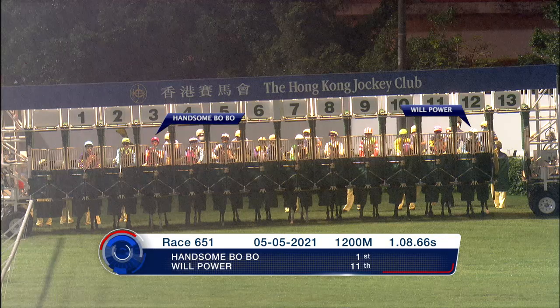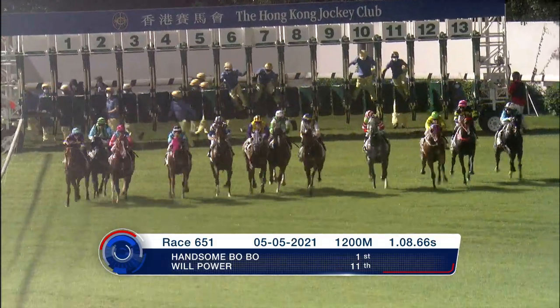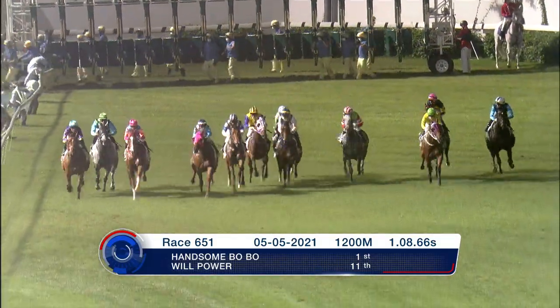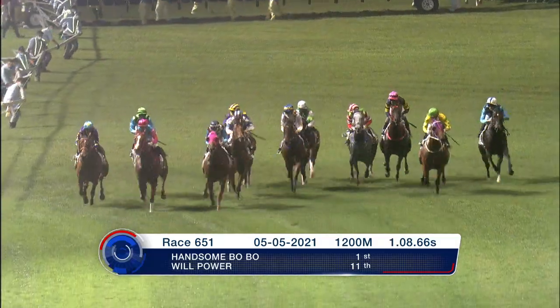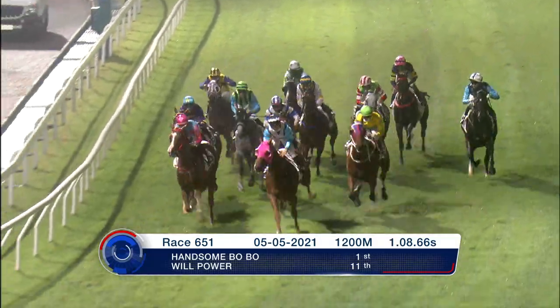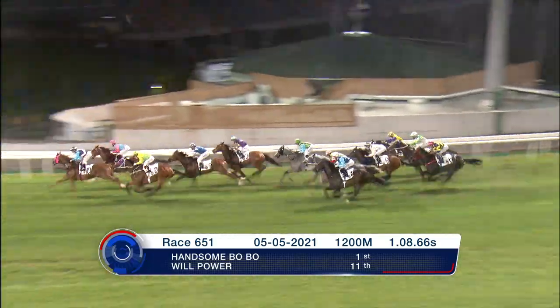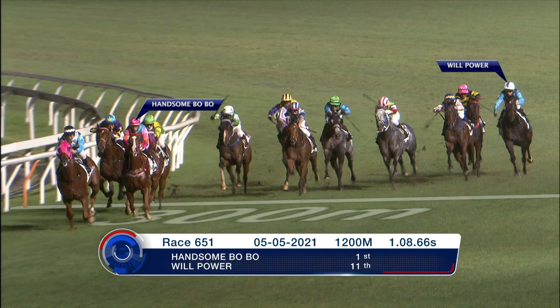I know he goes okay on the turf, but he should, in theory, be happier back on the all-weather. Yeah, 5-time winner on the all-weather, so he does go a lot better, does Will Power. Last time on it, he ran 5th behind Red Desert. I thought it was just slightly below par. He's shown a better turn of foot in the past, and then he did fail here on the turf. So that's a question mark there.